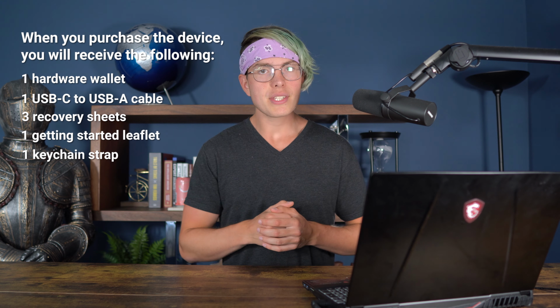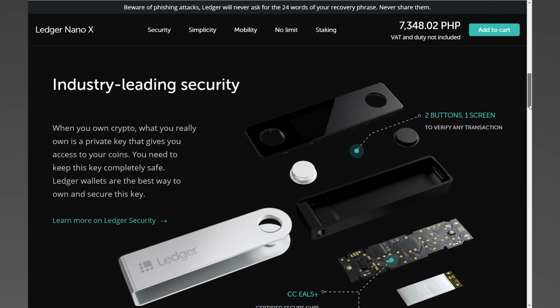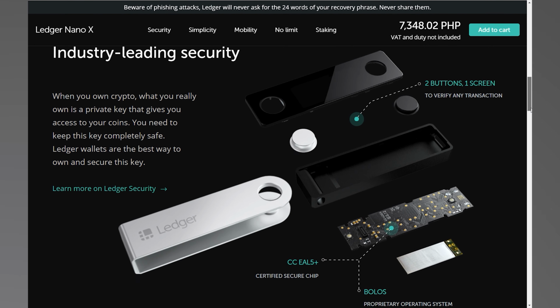Now, from an initial glance, the Nano X looks very similar to a USB stick. The main difference is a small display and 2 little buttons sitting on the top of the device that you're going to use to navigate through it. But that being said, how does the Nano X actually work? Well, first you'll need to power on the device, and you do that by holding down both buttons for 3 seconds.